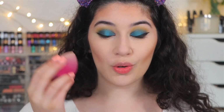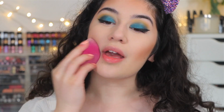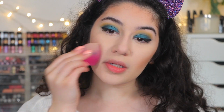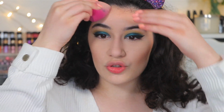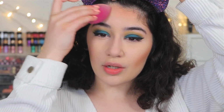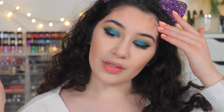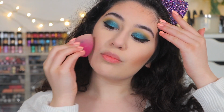So what I'm going to do is go over everything with the E.L.F. sponge and just pounce that bronzer in, make sure it is melting into the foundation, and also take away a little bit of that colour. So you can see it's definitely looking much better.